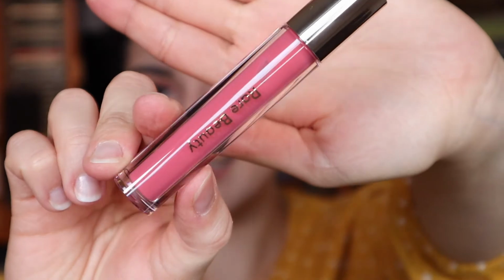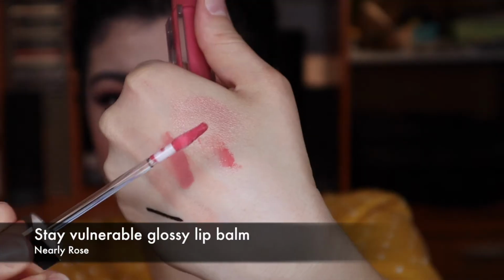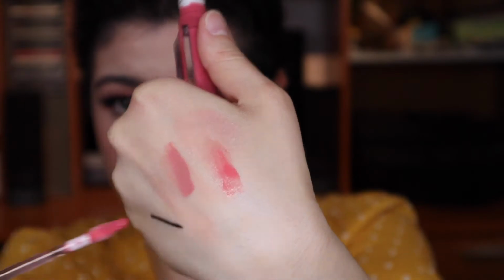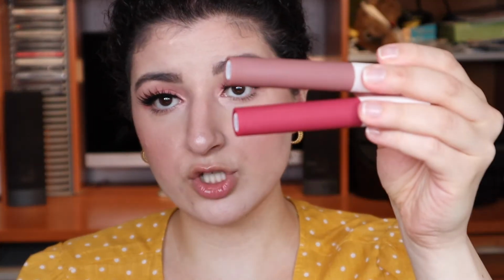Trying out her Stay Vulnerable Glossy Lip Balm. Again, I got it in the shade Nearly Rose to match with the eyeshadow. She does have other lip products that I actually do own. I have 2 shades of her original lip products that she first launched. I just purchased those ones. They're such a great product to have as well too. Super comfortable on the lip as well.